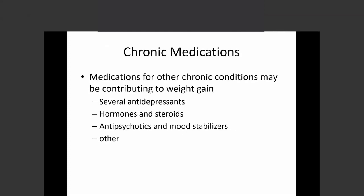Chronic medications are important to ask about. There's quite a number of medications that can contribute to weight gain. There's multiple antidepressants. The antipsychotics and mood stabilizers can all lead to weight gain. There are different hormones and steroids, so you take that child that already has obesity, they have asthma, and you're putting them on prednisone, that's just going to make the problem worse in terms of their obesity. So trying to be aware of those medications and looking to see if there's alternatives.